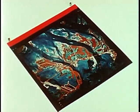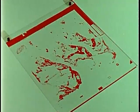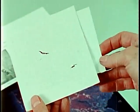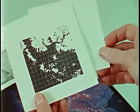Imagery may also be analyzed by isolating individual elements. This is called thematic mapping. In this ERTS image, for example, the open water areas have been extracted and printed separately. Also the ice and snow areas.